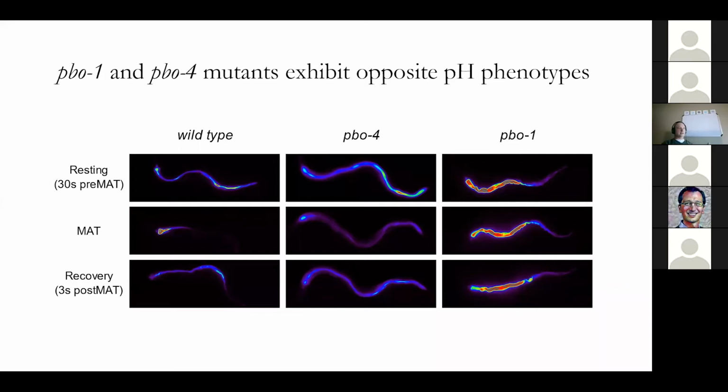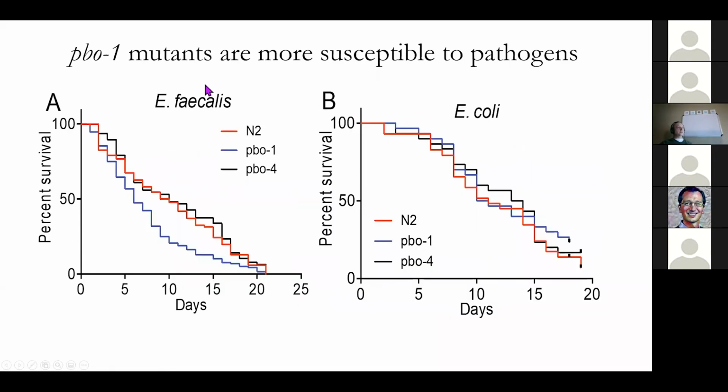So we didn't really have a favorite in this, but we figured that the pathogenic question was easier to address. We have seen a number of labs describe pathogens that C. elegans, when exposed to, are detrimental to their health. So we hypothesized that because these animals had a more acidic lumen, they would be resistant to pathogens, and these PBO4 mutants that cannot acidify the interior would be more susceptible. So we first tested this using Ephecalus.